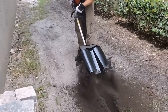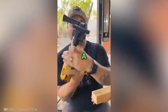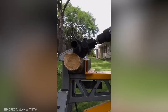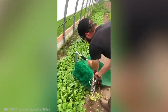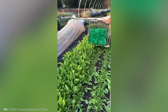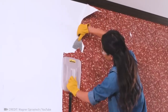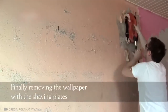Without this device, it would take a worker a long time to create this kind of trench with a shovel. This drill-powered saw proves that size doesn't matter at all. This rope mechanism with a blade at the bottom gathers leaves as carefully as possible without damaging their appearance. There's a wallpaper steamer that'll make your home renovation much faster. Here's an option for those who don't mind a little mess.